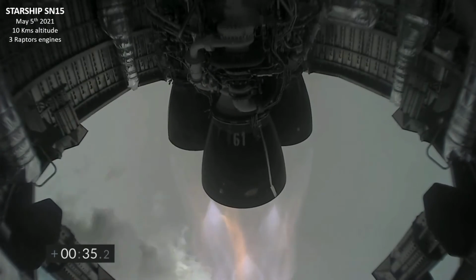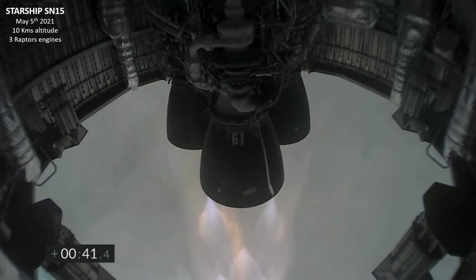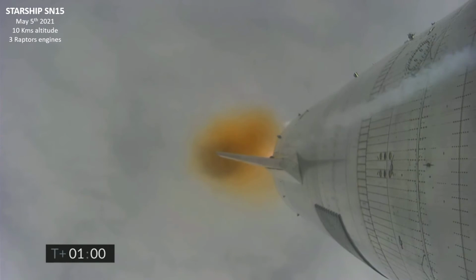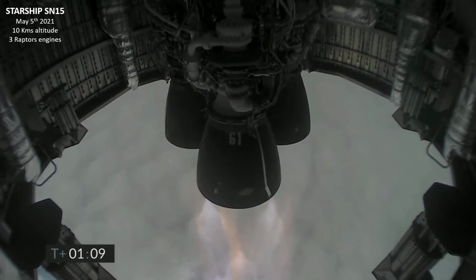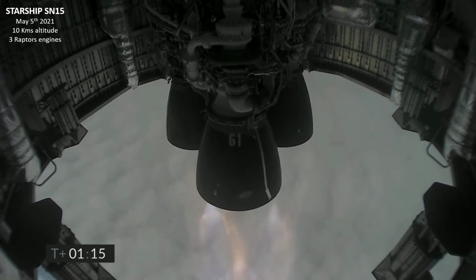T plus 30 seconds. Starship 15 is airborne as we get a view of the 3 Raptor engines as we're powering our way to 10 kilometers altitude in today's test flight. Just past 1 minute into flight, we're through 2 kilometers altitude. All 3 Raptor engines continuing to burn. Next major event, in about 1 minute, is we will turn off the first of the 3 Raptor engines.